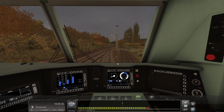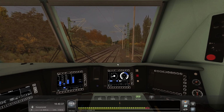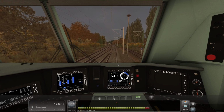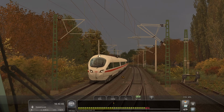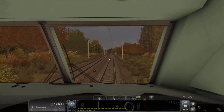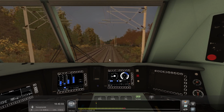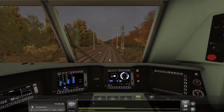So the keybinds for the Zifa are roughly the same as anything VR, so spacebar to reset and so on. Oh, there's an ICE coming the other way. Nice bit of tilt. I really like that attention to detail that TTB have with their AI stock. Even though it's AI, even though it's low res, they still got it doing the little things like tilting that you'd expect one to do in real life.